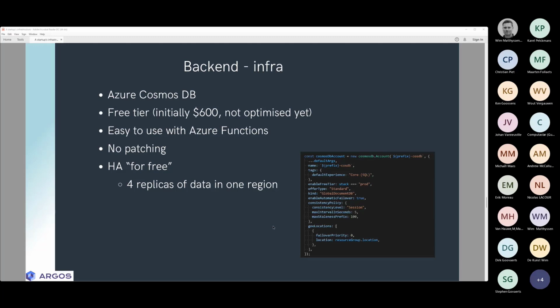After free tier, we initially paid around $600 a month. But I'm very, very confident that the database is not actually optimized yet. We're still writing too often to the database, which costs money. We still write too much to the database, which costs money. So we could bring that cost down quite a bit.